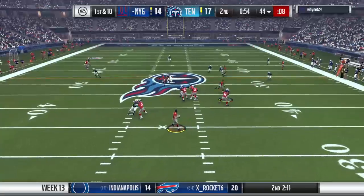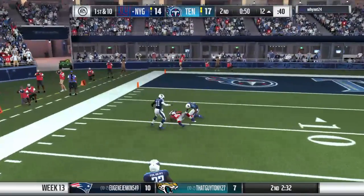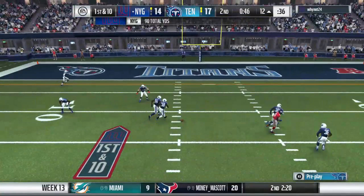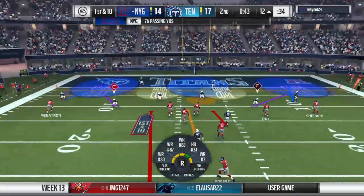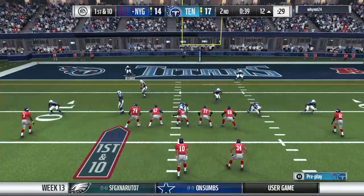Stafford on 1st down. He's going to loft one deep left side here. This is caught inside the 15. A big play there just before halftime. 44 yards. The last drive he threw the pick, but he's not shy. He's going downfield again there.